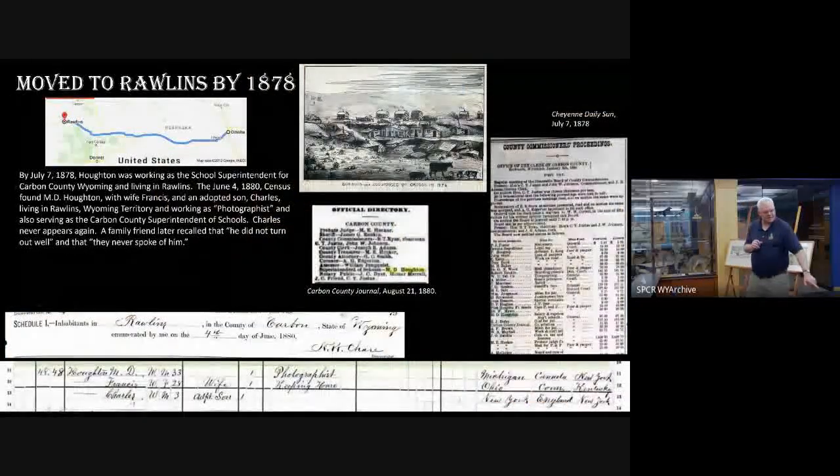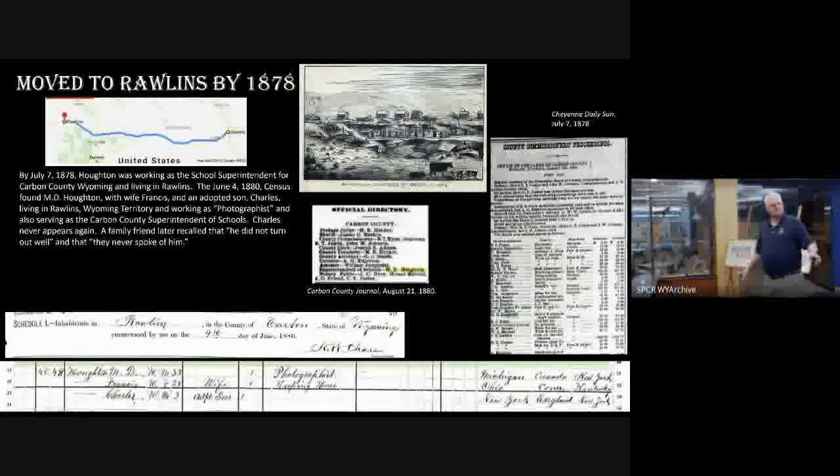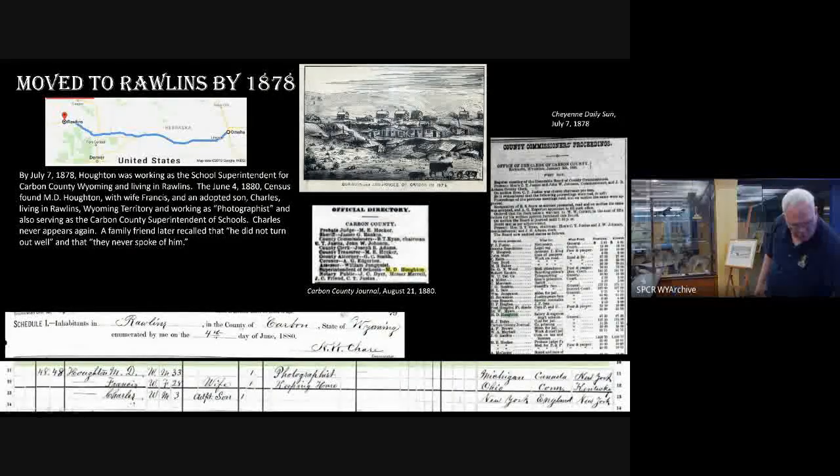So they also have listed in here on the census Charles, an adopted son. Only time Charles ever appears anything associated with him. A later neighbor said he did not turn out well. They never spoke of him. So I don't know what that means. If he'd been born in Wyoming, it would have been easier to follow probably in the census. This is where they're born. Being born in New York, adopted, that's really hard to try to trace anybody doing ancestry or genealogy.